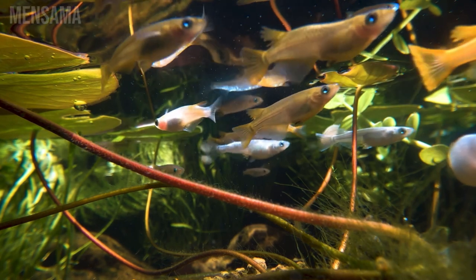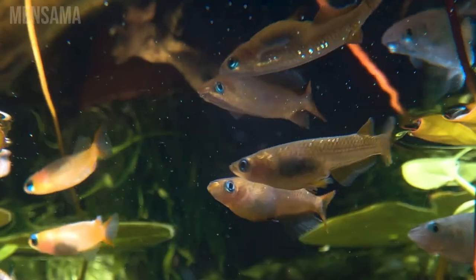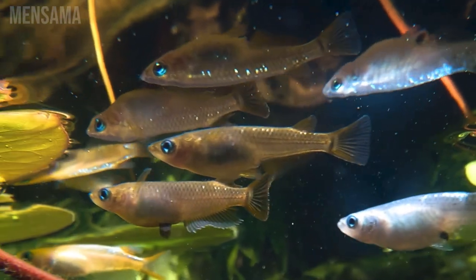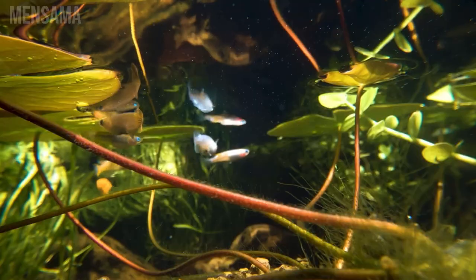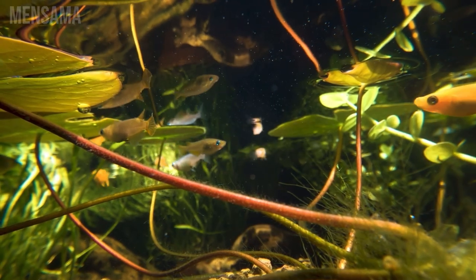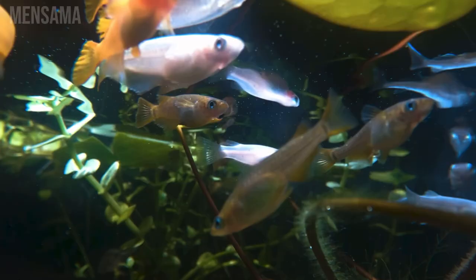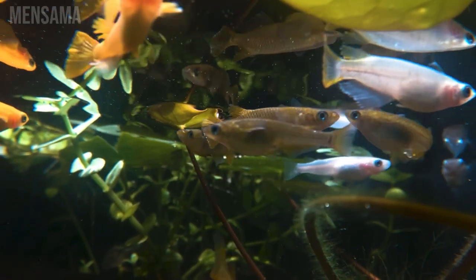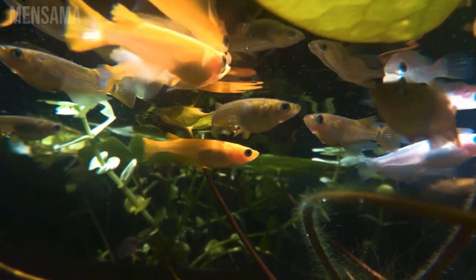These guys are also plant safe, as are most of the fish on this list, and they can be kept with quite a few different fish, as long as there's nothing that's going to really bully them or nip at them too much. They don't really nip at things themselves, but as long as they don't get bullied, they should do perfectly fine in your aquarium. Another great thing about these guys is that they are a super hardy fish and they don't need any sort of heating in their tank.